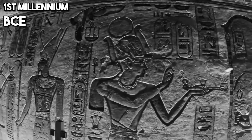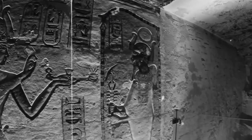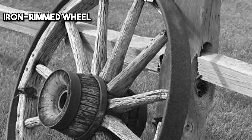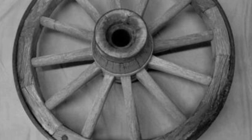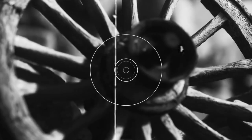Zooming into the first millennium BCE, the innovation engine shifts into higher gear. The Celts, in the 4th century BCE, roll out the iron-rimmed wheel. This isn't just an upgrade, it's a revolution, making wheels more durable and capable of bearing heavier loads.